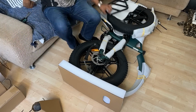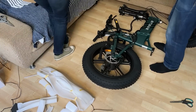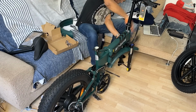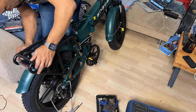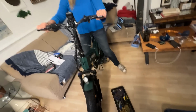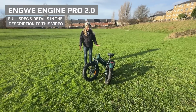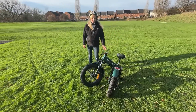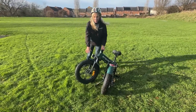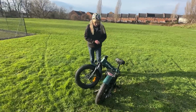This foldable e-bike came very well packaged with a full manual and all the tools necessary to put it together. Within just 1.5 hours and with a little help, it was fully assembled and ready for a trial run. Now to get it outside and try it out. So I've moved outside now and here I am with this wonderful new foldable electric bike from Engway, the Engine Pro 2, and as you can see it's really robust. It is quite heavy, but it's very, very safe and a very secure bike.